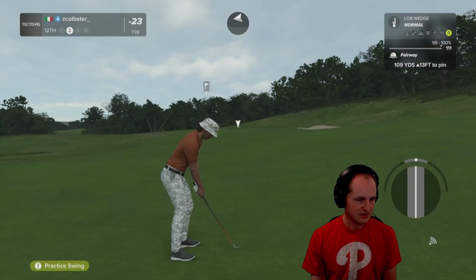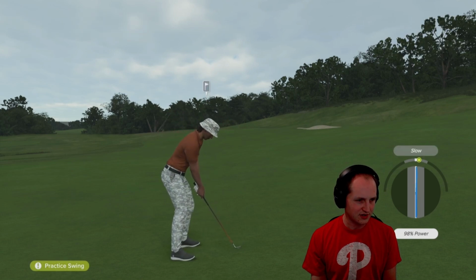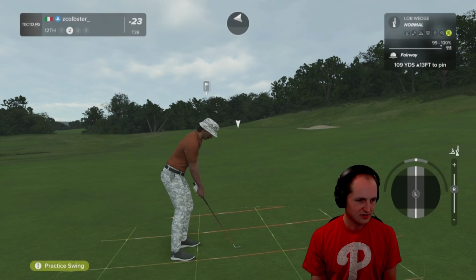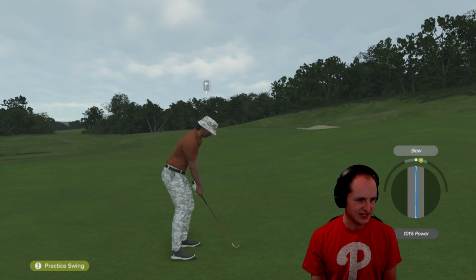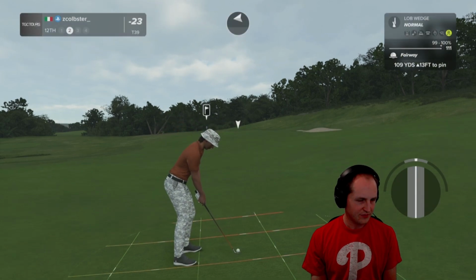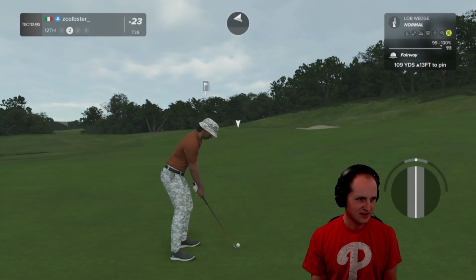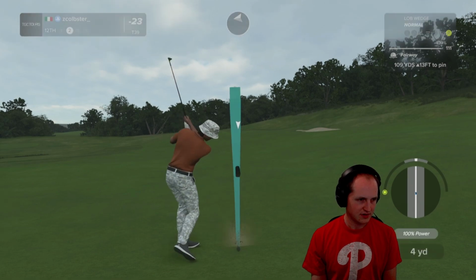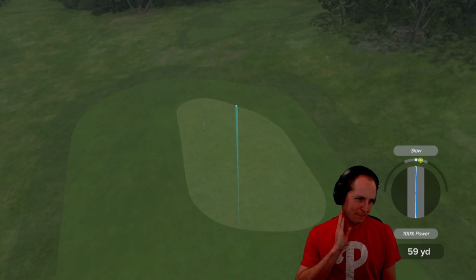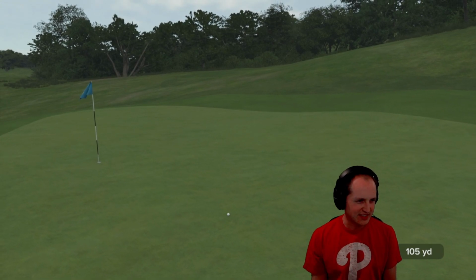Alright. I'm sticking with this strategy because I feel like it has been good to me so far, in trying to figure out exactly what the club face is doing and what things are gonna look like. I slowed it. But I do think it's putting me on a slightly better line. I think it's helping me out with those.